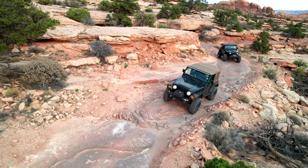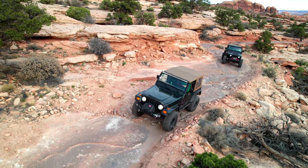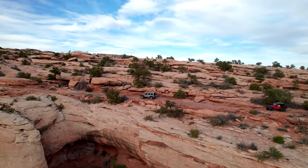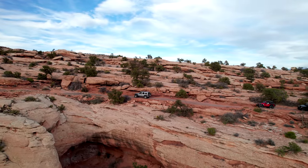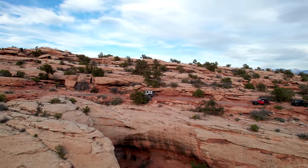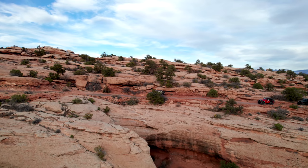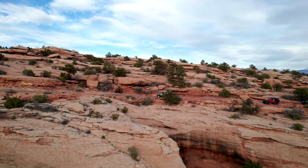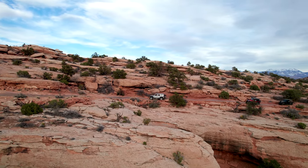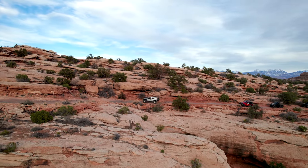We had a side-by-side group ahead of us that we knew was going to have some trouble getting up and over the waterfall. They were a little dejected that they had been out on the trifecta all day and didn't really know what to expect. If you've been to the waterfall on Gold Bar Rim, you know how daunting that obstacle can look. If you don't have the know-how and the tools to get up and over, it's going to be a problem.